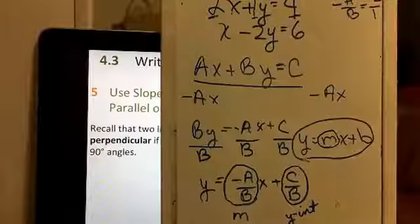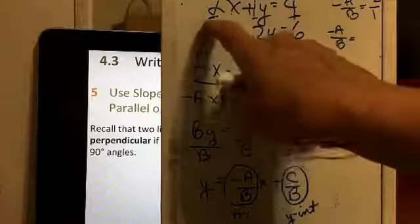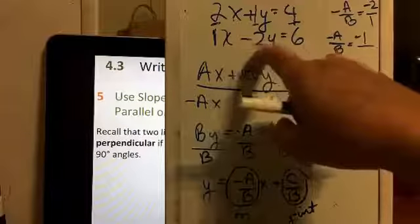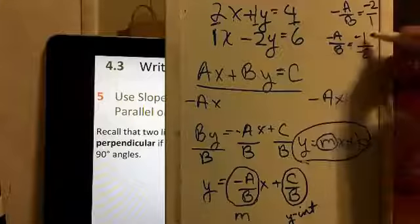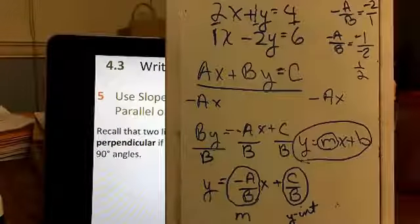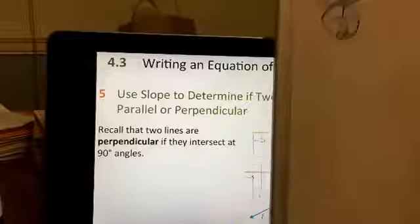Then I look at this line here. It's in standard form: x is first, then a y, and on the other side is my constant. So the slope is negative a over b. Negative a, oops, there's nothing there again, so it's a 1. So -1 is my negative a. And here my b is -2 because my equation has a positive. So -2 is my b. What happens when we divide a negative by a negative? We get a positive. So the slope of the second line is 1/2. The top slope was -2, and the bottom slope was 1/2.